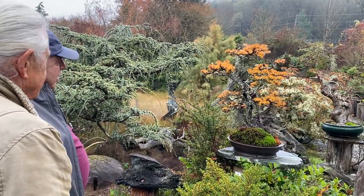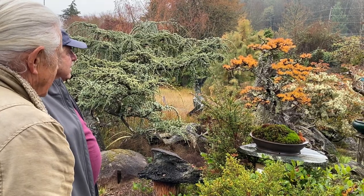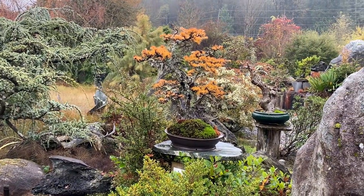All that aging, you know, after the carving and the aging, it's just delightful. That is a really nice tree. Yeah, I see now that really I've got about 2 inches of moss on there that should come off.